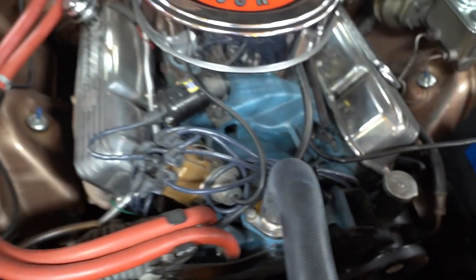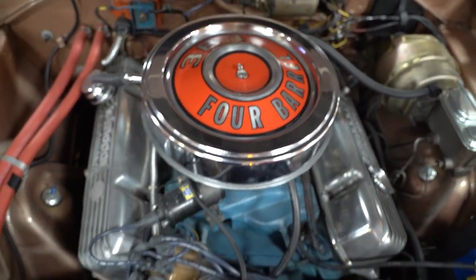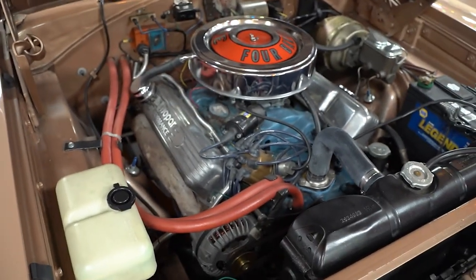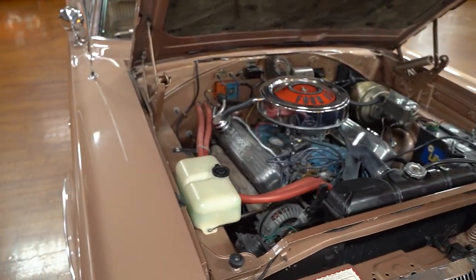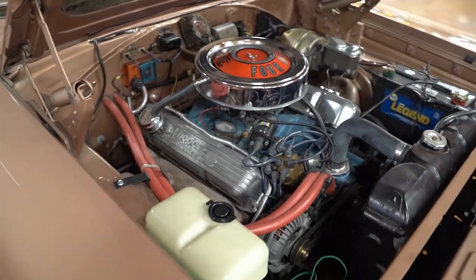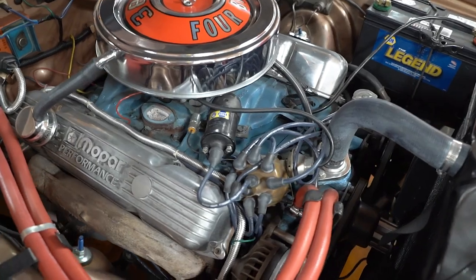The air cleaner indicates a 383 four barrel. It is not a 383 four barrel car. It is a 361 motor. The car did start life as a 383 two barrel car, so it is not the original motor in the car. I don't know when the motor was put in. I don't know how many miles are on the motor. I don't know when the motor was rebuilt, but I do know it's not a numbers matching motor for the car.